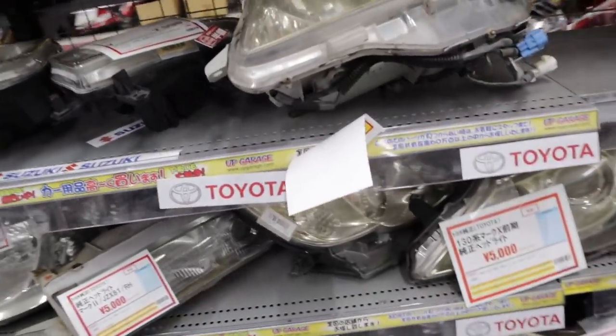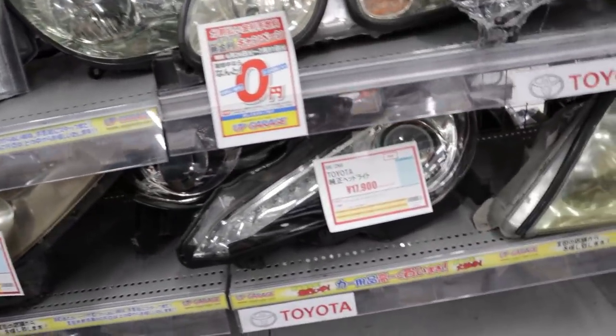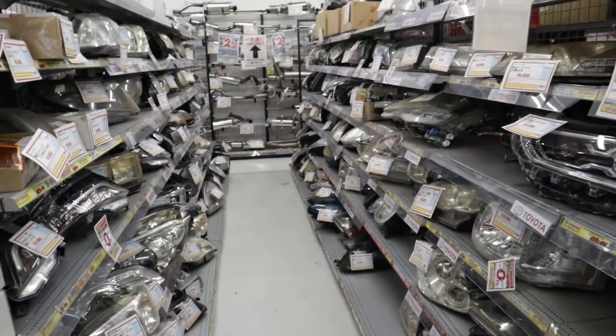Start looking now if there's any chaser ones here. I need new ones for my chaser. Normally they're all here because there's a Toyota section, but absolutely no. Dude, Toyota 8.6 headlights are so cheap. $170. Wish my S15 headlights were that cheap.